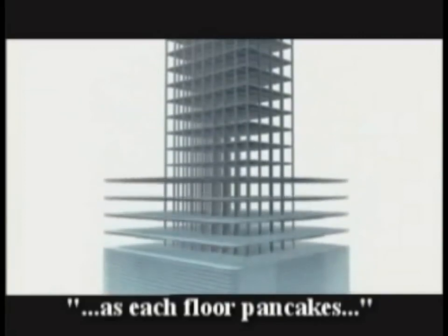The result is what's called a progressive collapse, as each floor pancakes down onto the one below. But the pancake collapse also couldn't explain how the core columns fell. And despite all the animations, entire floors collapsing are not what we observed.